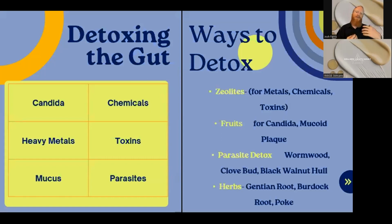Well, what happens is this mucus sometimes gets caught up in the small intestine. It gets caught up in the large intestine in what we call mucoid plaque. If you eat a lot of dairy, a whole lot of conventional meats and grains and stuff like that, a lot of the time people see, when doing colonoscopies, that this mucoid plaque is inside the intestines, and it causes an issue. Bacteria like to hide here. Heavy metals like to get in there and stay inside there. This mucoid plaque causes your body not to be able to absorb nutrients. Mucoid plaque is a huge thing when it comes to gut health.